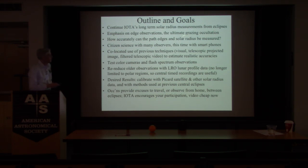There have been a lot of eclipses in the past that have been observed. I'll go through that, and I want to get co-located use of previous techniques that have been used. Before 1950 there were some photographic observations, but certainly in the 19th century and early 20th century, most of the observations were visual. Telescopic projected image was used by IOTA in the early years, but filtered telescopic video has been the dominant technique the last several years. We want to estimate realistic accuracies. The stuff that has been done in the past is not quite right. We want to now test color cameras and flash spectrum observations, just like Javier mentioned, which I think is needed. So I agree with him there. But we also want to reduce the older observations to see what we can get from them, given the uncertainties that limit them.